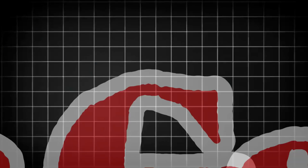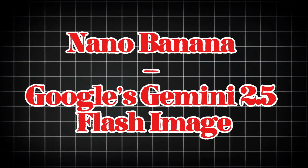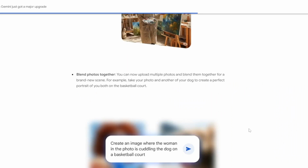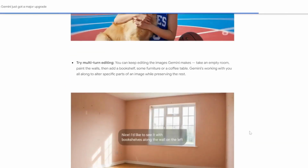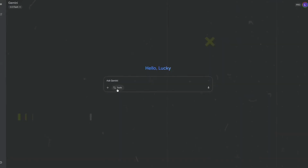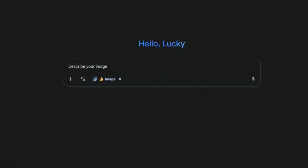Number 1. Nano Banana, Google's Gemini 2.5 Flash Image. Have you ever tried making small edits to AI-generated images, only to end up frustrated? You ask the AI to make a shirt blue, and suddenly the person has 3 arms. That's where Nano Banana, Google's Gemini 2.5 Flash image model comes in, and it's nothing short of revolutionary.